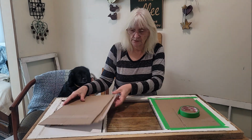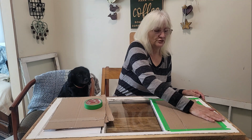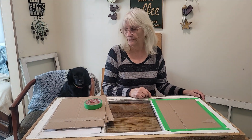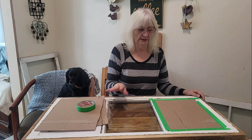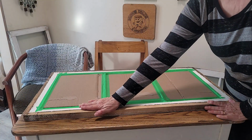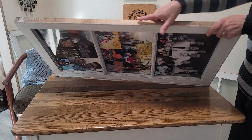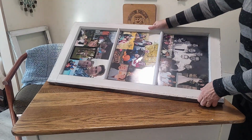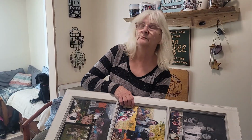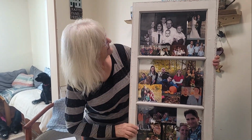I'm just going to finish putting the rest of these in here, and then I'll just show you. And then the next thing will be, OJ needs to figure out how to hang these on the wall. I'm not sure if we'll show that. Hopefully we will. I'll be right back. So it's all taped up, and now we'll see how it looks. The big reveal. There it is. Done.